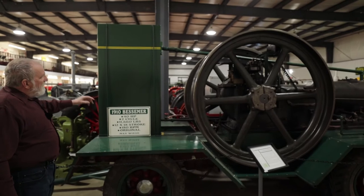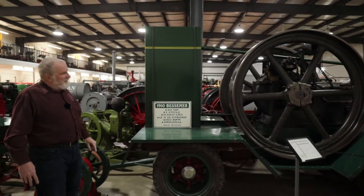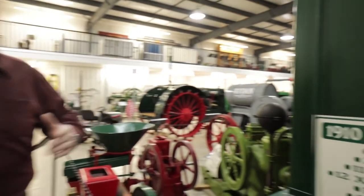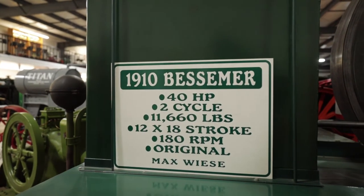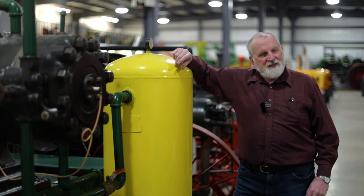This is the water tank that's used to cool the engine. As you can see from the sign, it's a 40 horsepower engine, 12 inch bore. The 18 inch stroke is around 450 millimeters. It's a very large bore and stroke. It also operates only at 180 RPM. 180 RPM is really slow for a combustion engine. But because of the weight of the flywheels and the big bore and stroke, the engine can idle down that low.